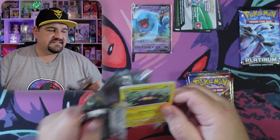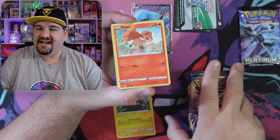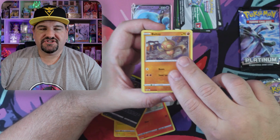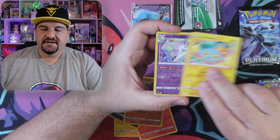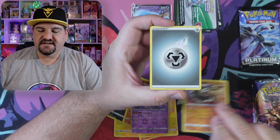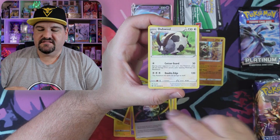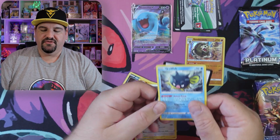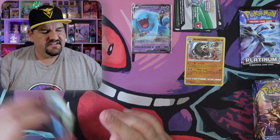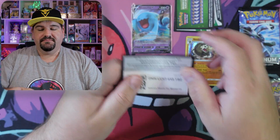So those boxes can be pretty good. Now, I have seen pictures of people pulling base set packs, which I'm telling you is pretty impressive. There are some other vintage packs that you can get out of there as well. Sandaconda is the holo. So we did get at least a Sandaconda pull there. And there's a code. And we'll move these off to the side. Also, here is a code.